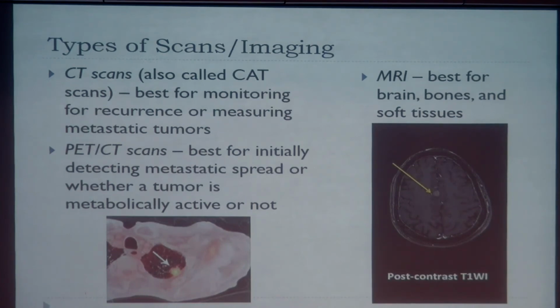And then the last type of scan that we usually get is an MRI. It stands for magnetic resonance imaging. And this is best for brain, bones, and sometimes soft tissue stuff. So we most commonly get it for the brain. As you know, melanoma can progress to the brain. And so you can see the arrow is pointing out there, a little spot of melanoma. And there's a couple different kinds. There's with contrast, without contrast. So we go through those and try to find any little spot. And again, we can measure very well with the MRIs.